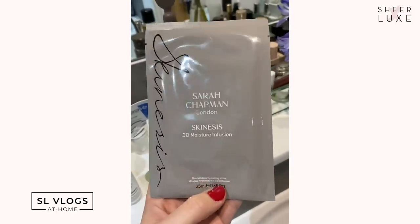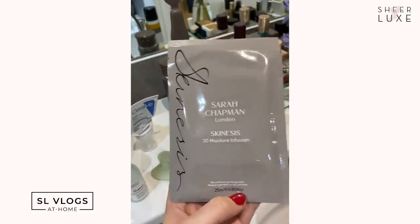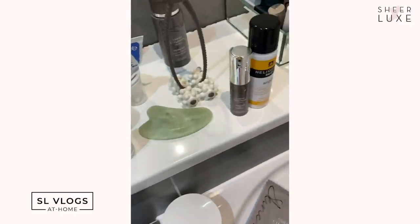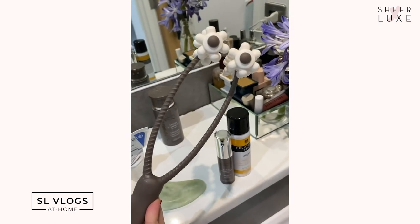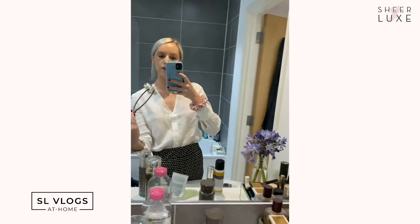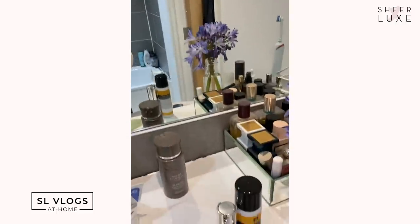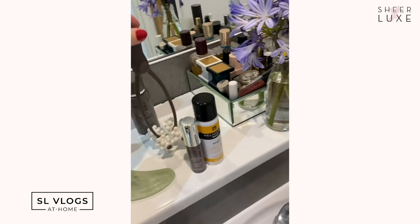And actually, you end up with so much serum in the packet that I keep it here on my shelf for 2-3 days and use it as and when. And then I always, always rub it in with this incredible facial lift, which you go up and down your chin and your cheekbones, and it just gets rid of any puffiness. It's amazing. I don't know how I've lived without that.